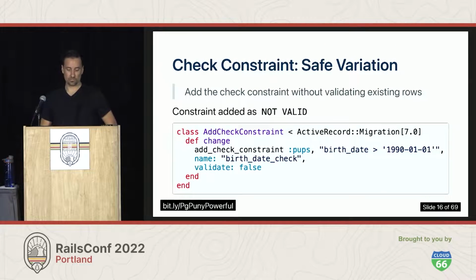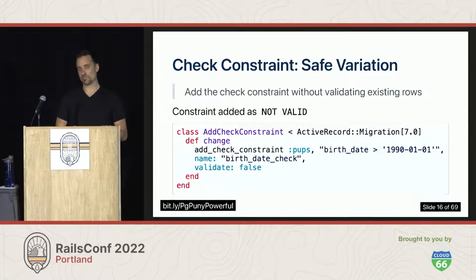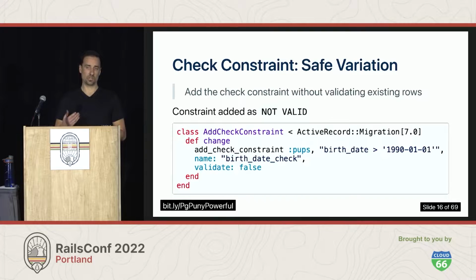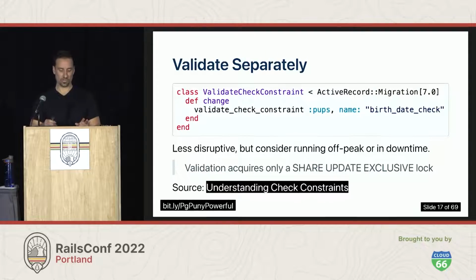What we can do is we can add the constraint, but not validate existing rows. And we can do that with that same migration, but we can add validate false at the end. And so this check constraint will be in place for new rows being inserted or being updated into the database, but the existing rows will not have yet been checked. So we want another migration to validate those rows. And so what we did was take one migration and break it into 2, more or less.